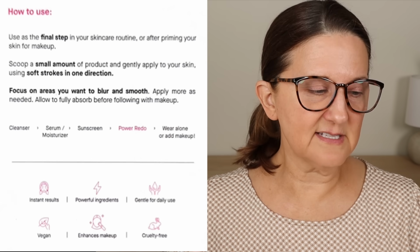So the Power Redo has many claims. This will instantly fill your wrinkles. It will blur pores and imperfections. It perfects and primes skin. This says it will soften the look of wrinkle intensity with continued use. So this doesn't just claim to be like a primer. It actually claims that the more you use it, the less intense your wrinkles will be. You use it as a final step in your skincare.